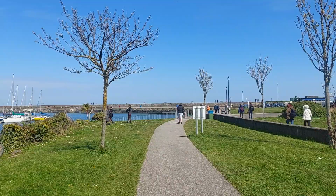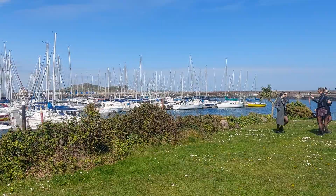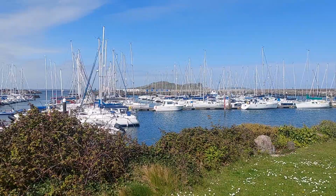Lovely place for a walk. Lots of people out here today, obviously because of the fine weather, including the locals and tourists alike.